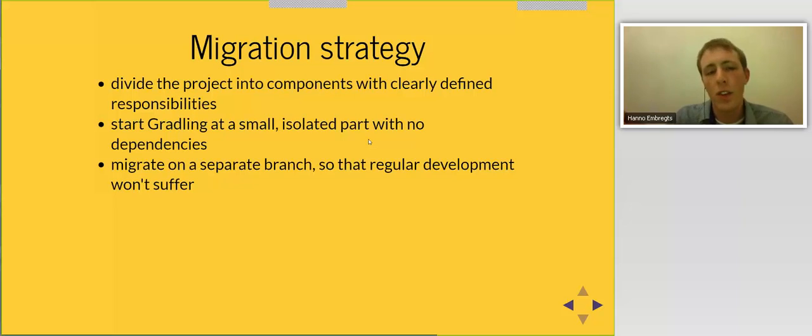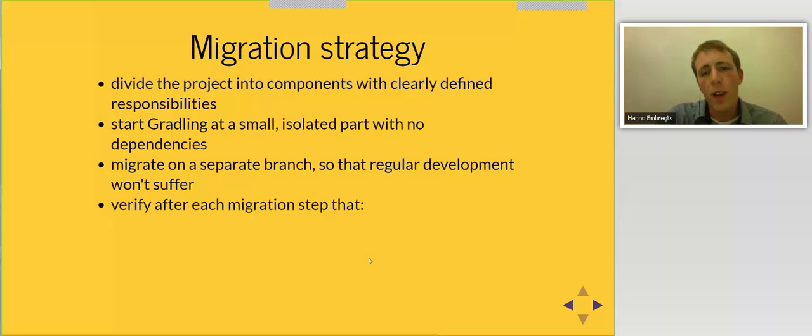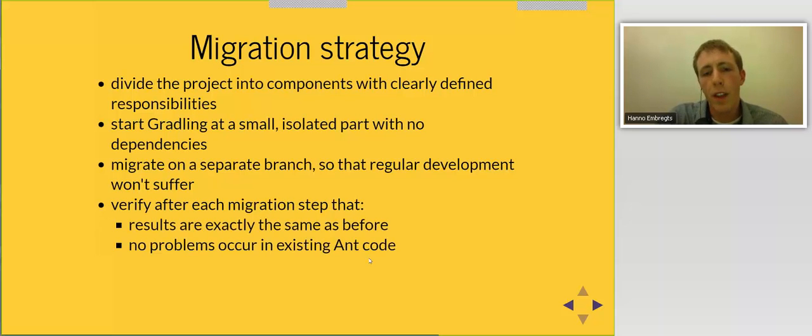This is a no-brainer, I guess, but migrate on a separate branch, because regular development you don't want to suffer. This is an important one: verify after each migration step. So after each component, verify the following. Your results should be exactly the same as before, and I mean on a bit level.